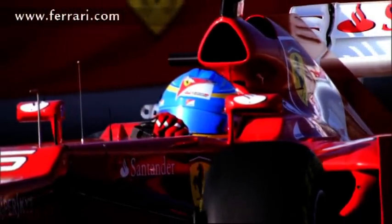There was a lot of talk at the beginning of the season about the DRS system of Mercedes. Did you think about introducing that solution on the car? Yes, we have analyzed and done work on the system. There were initially some questions about the legality. I'm not saying the Mercedes system is illegal. It was in the sort of grey area of the rules, I believe. It was a clever design.